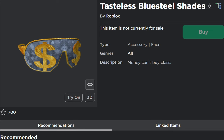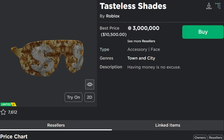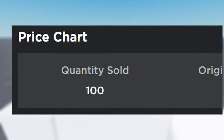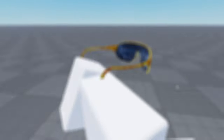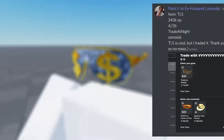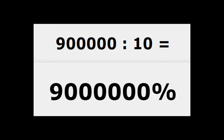Then there's the Tasteless Blue Steel Shades, which are a retexture of one of the strangest limiteds ever made. The original Tasteless Shades sold with just 100 original copies, but each one was priced at a measly 10 Robux. Nowadays, they're valued at 900k and have been traded for items such as the Sparkle Time Fedora and the Void Star, which is a pretty significant profit margin.